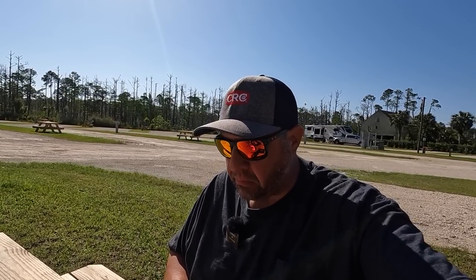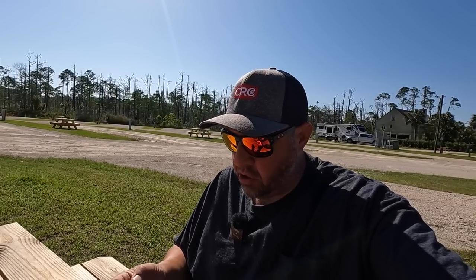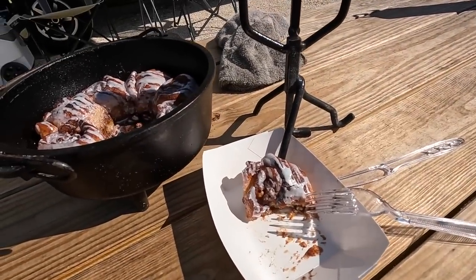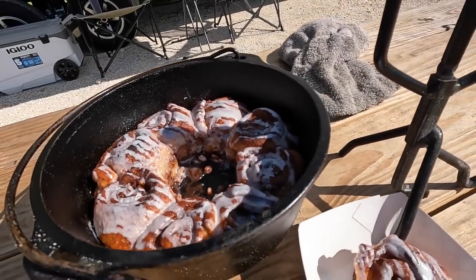Mmm. All that butter is like soaked into the dough. So it's a very moist cinnamon roll. Got a good ratio of sugar, brown sugar, cinnamon. I love the pecans in there. That is definitely delicious right there. You'll have to give that a try. That's awesome.